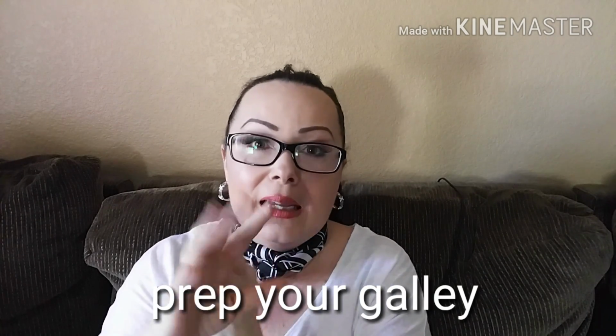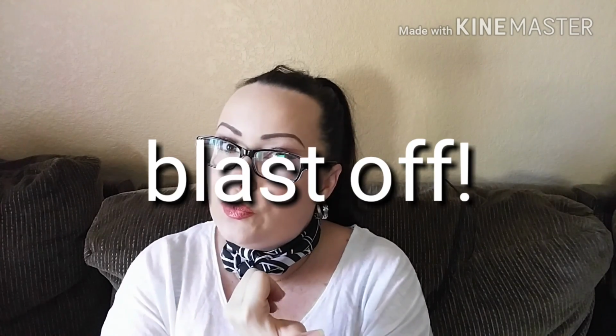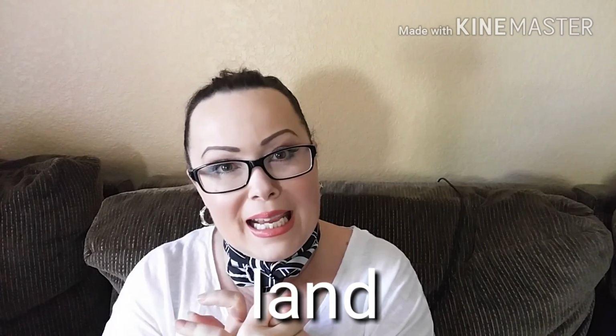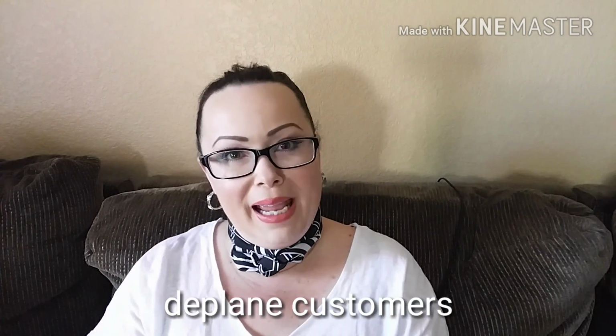So first, we pre-flight the equipment. You work the galley and fix your galley stuff if you need it. You start boarding. We brief our customers on the emergency exit rows. We take off. We do service. We clean lavs and pick up trash from customers. Again, we land, and we unarm our doors again, and we deplane. That is pretty much our day in a nutshell.